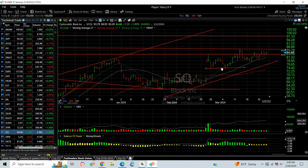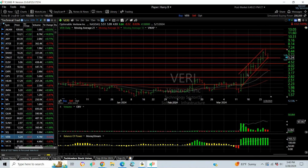Square. Pop, pull back, and pop again. We put a swing on it, but then it pulled back. Net at this point, it looks like a pretty strong rising channel has just started on it. My target, mid-90s.